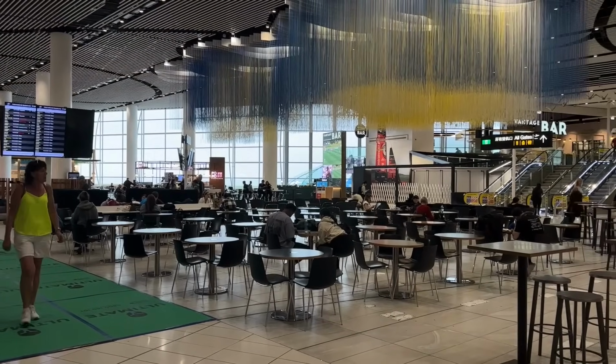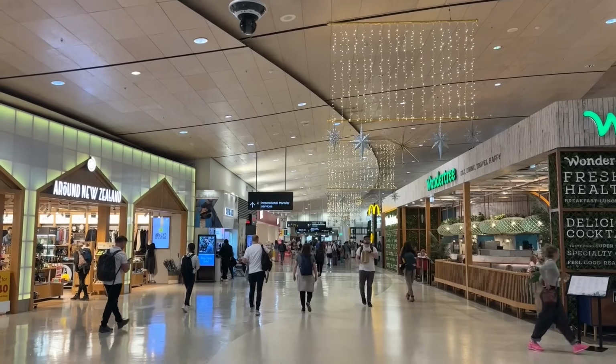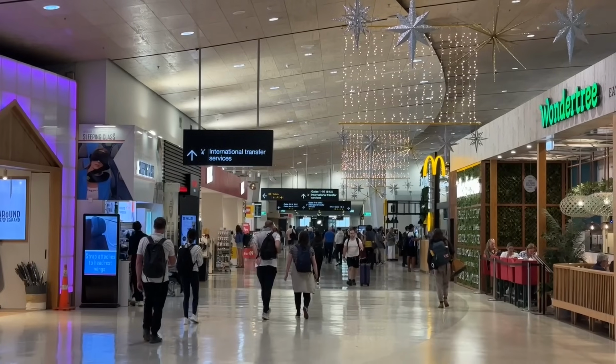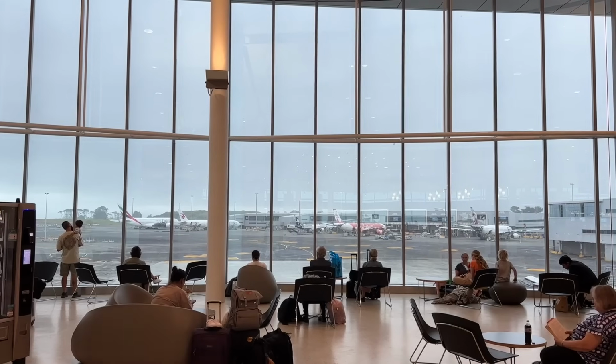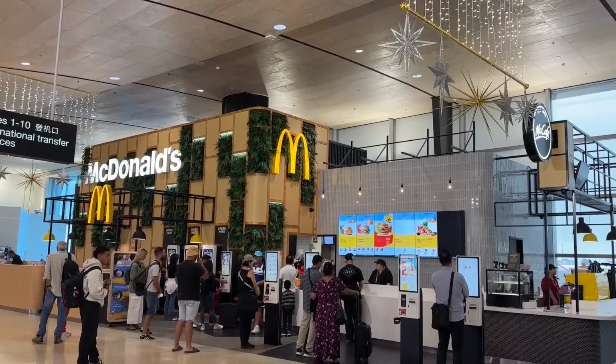I have to say that so far the main terminal here in Auckland is one of my favorites, just in the sense of how it's decorated and organized. The Christmas lights do make it a bit extra special, but even the items that appear to be part of the permanent decor are wonderful. I even like the design of this McDonald's, and I cannot wait to hear what you guys have to say about that.